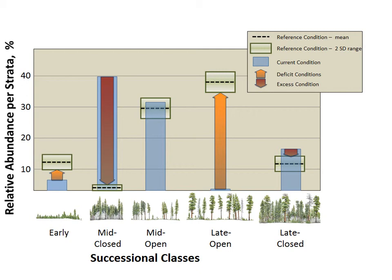So continuing with this line of thought on the departure from the historic range, because we have an estimate of what those historic ranges were, and we know where we are now, we can make plans about what to do with it. So in the early serial stage here, for example, you would just need to let that grow over time, so a succession approach. In the mid-serial closed, you would need to remove stems by treating them, by thinning them out, and making them into mid-serial open, or you could treat them and then let them grow into late serial open. And obviously, in the late serial open, we need much more of that. But that's only going to be achieved in this particular case through treating the mid-serial closed and then letting it grow into late serial open eventually.